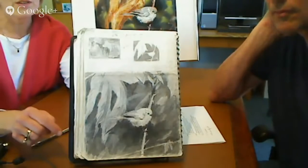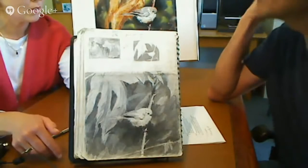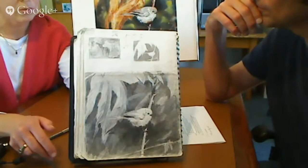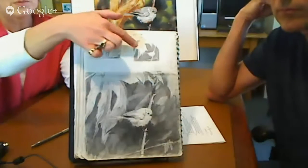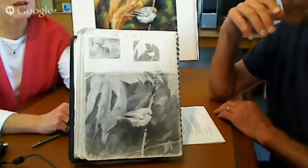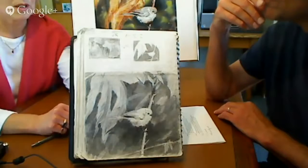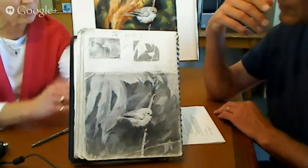But I start oftentimes with a simple line drawing, just to see, as I mentioned, how the shapes will interact on the picture plane, and then do a basic tonal study like this. Sometimes I work it up to 3 to 5 tones, shades from white to black.